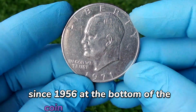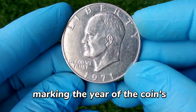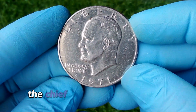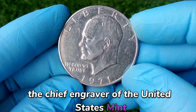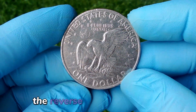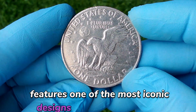At the bottom of the coin appears the date 1971, marking the year of the coin's release. This portrait was designed by Frank Gasparro, the chief engraver of the United States Mint, who created many famous coin designs during his career.